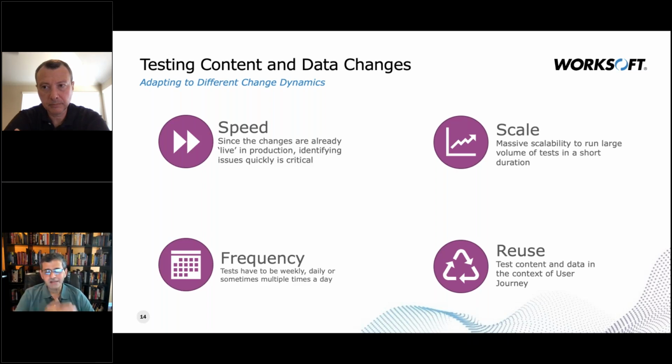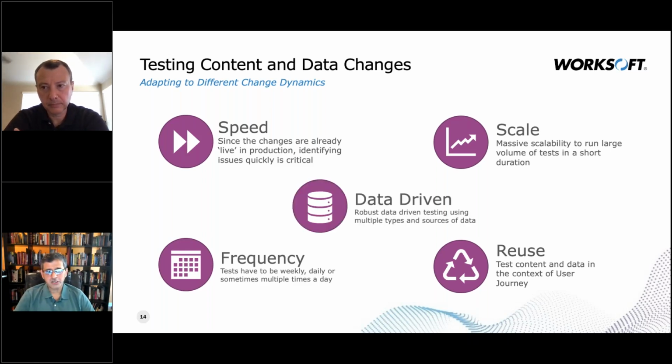So you shouldn't have to rebuild automation to be able to test content and data changes. You should be able to leverage the existing automation you have. But the big difference here is you should be able to make these data-driven at scale. So your data-driven testing capability has to be robust to be able to handle different types of data from different sources, and be able to run these content and data checks at scale in your production environment. So that's going to be critical, especially if you are operating e-commerce applications where content and data changes are occurring at a really fast pace and are really dynamic.